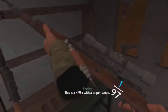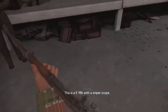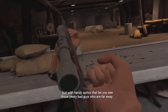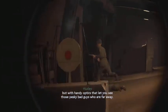This is a K98K with a sniper scope. It has the same extreme lethality as a regular K98K, but with handy optics that let you see those pesky bad guys who are far away.